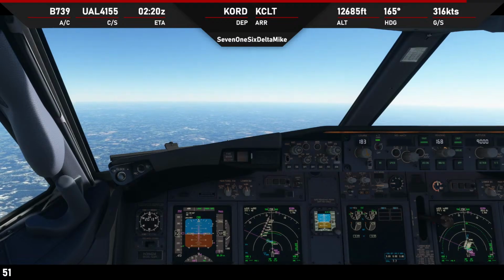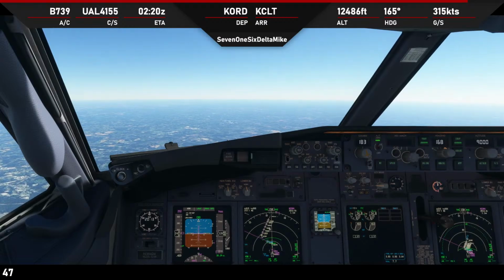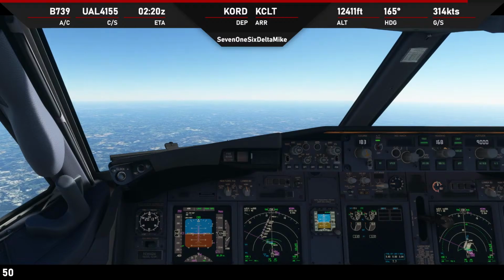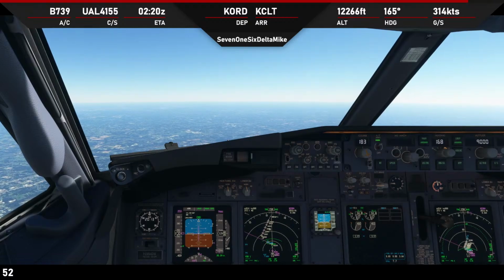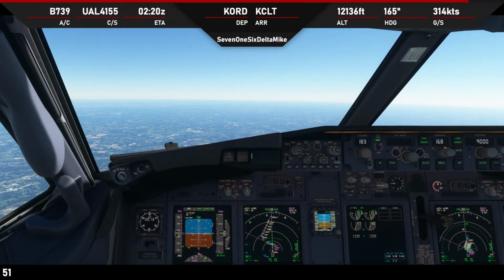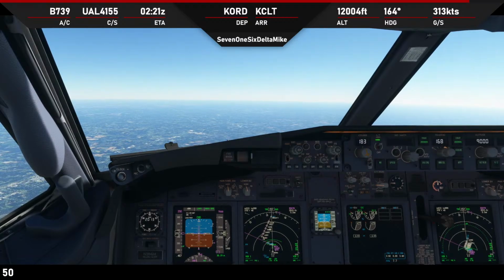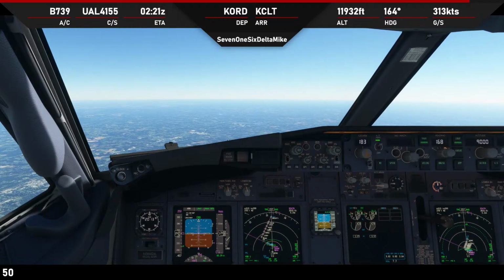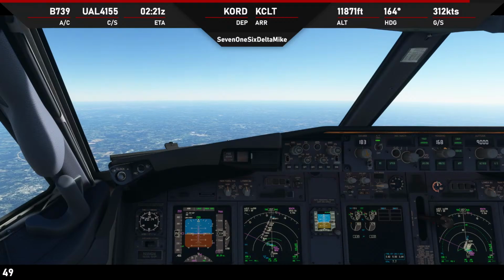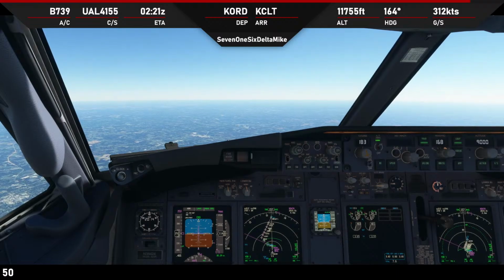UPS 630, correction, Houston's offline, frequency change. United 8950, descend and maintain 7,000. 7,000, United 8950. United 341, contact Washington 133.72. United 1349, contact Washington 133.72. United 1439, Citation 5 Kilo, contact Washington 133.72. 133.72, bye-bye.